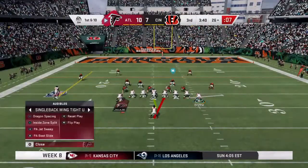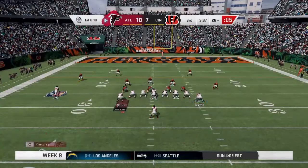Mike 56. Quit talking about it. Race don't travel. Ready, go.